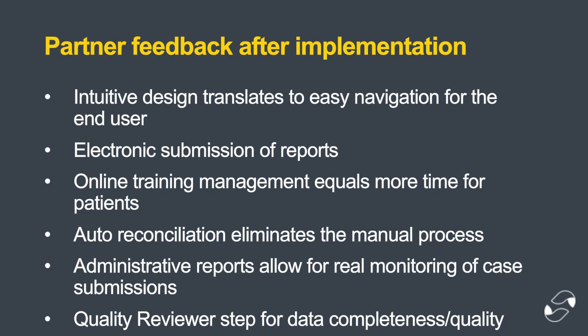Another valued function is the auto-reconciliation, which has significantly reduced time and resources, both internally here at Gilead as well as for our partners. And the administrative reports allow for monitoring of case submission, as partners have visibility of the report status for all cases within the application.